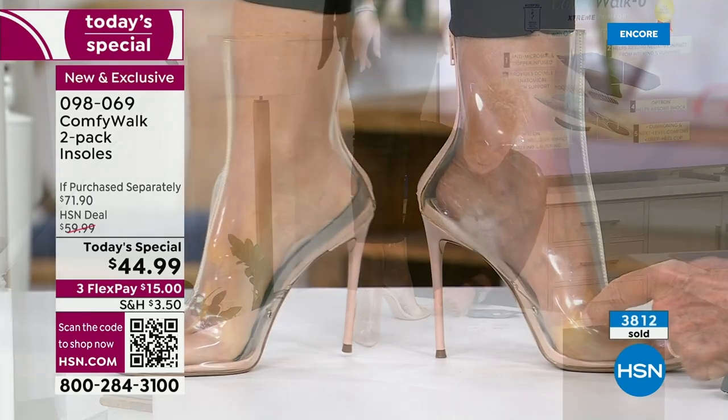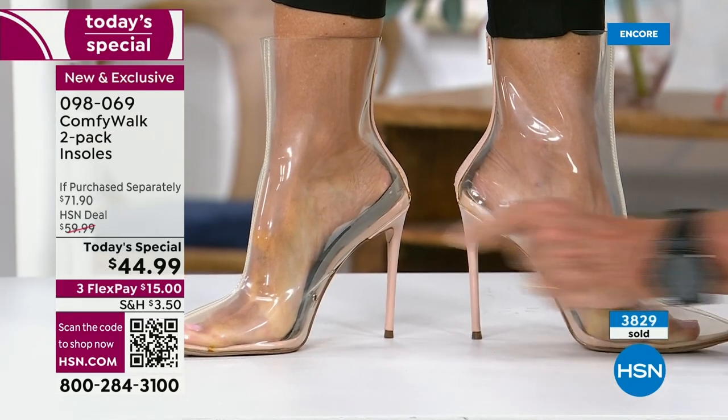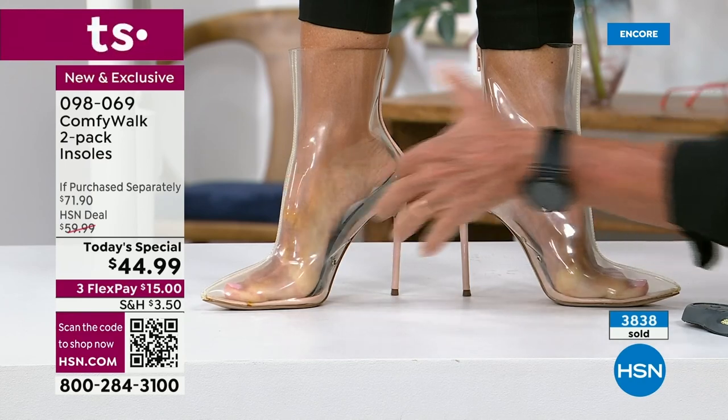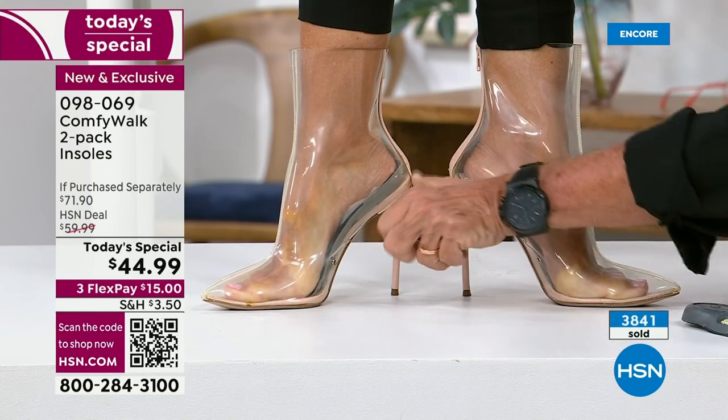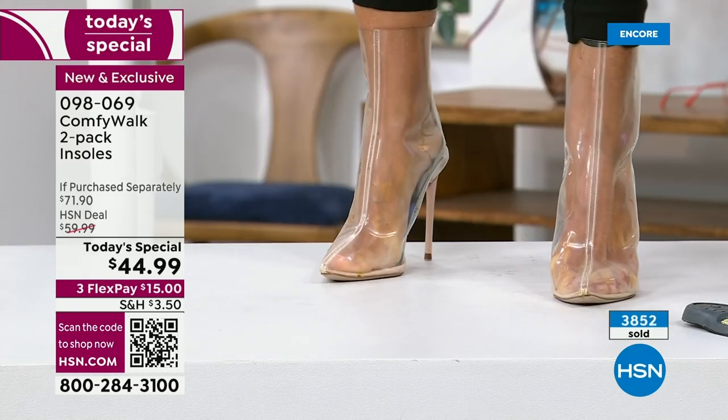You can see here, look at the pressure here. Look, there's no pressure here. Look at the pressure here. There's no pressure here. Look at the comfort here. There's holding the arch. There's nothing holding the arch here. And look at here, the heel. There's nothing here in the heel. That speaks by itself. I have never seen anything like that.